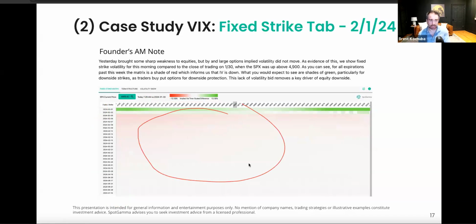Now, you would expect that if people were scared because the Fed came out and said, hey, rates are going higher in perpetuity, Google earnings was a stinker, AMD reaction was no good, that people go, uh-oh, time for me to buy some puts. And if put demand was high, you would expect to see shades of green in this chart, which tells us that, hey, there's demand to buy puts.